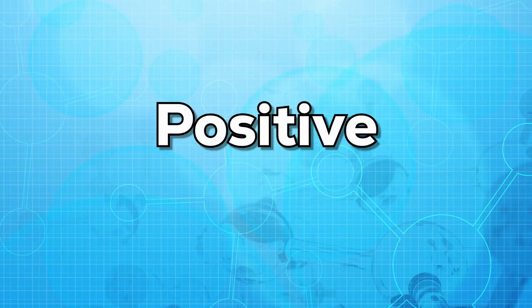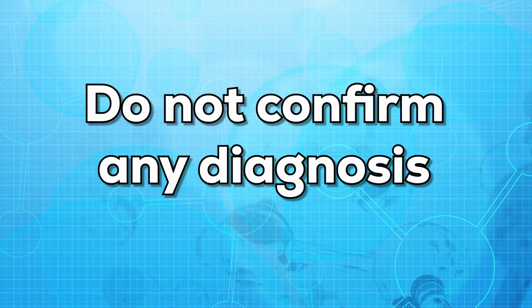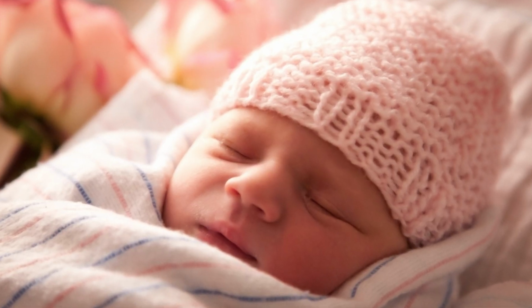Now let's talk about the results. For the double marker test, the results are either positive or negative. The results of the double marker test do not confirm any diagnosis. It tells us the chances of the baby having any sort of disorder. The result is presented in the form of ratios.